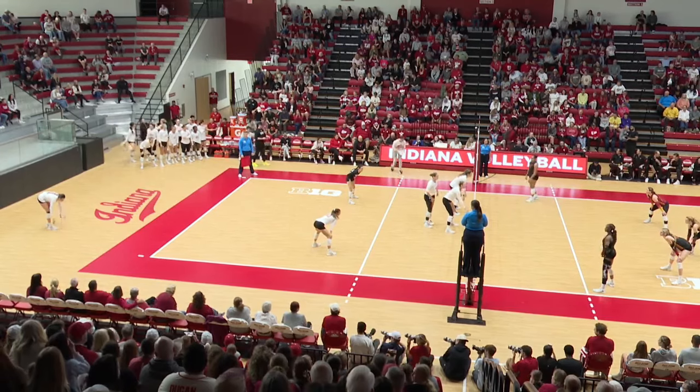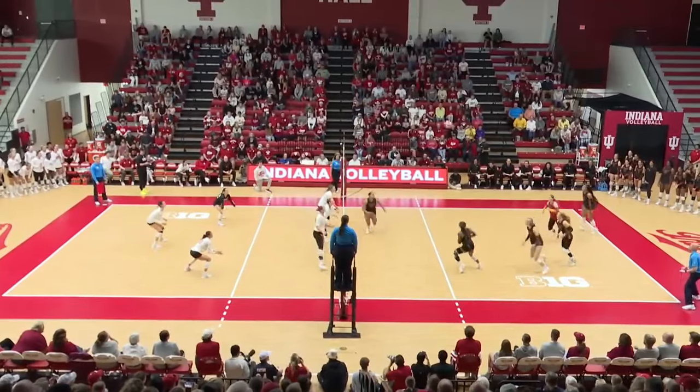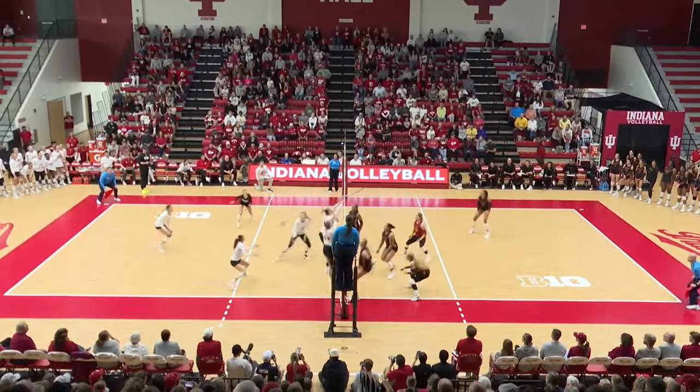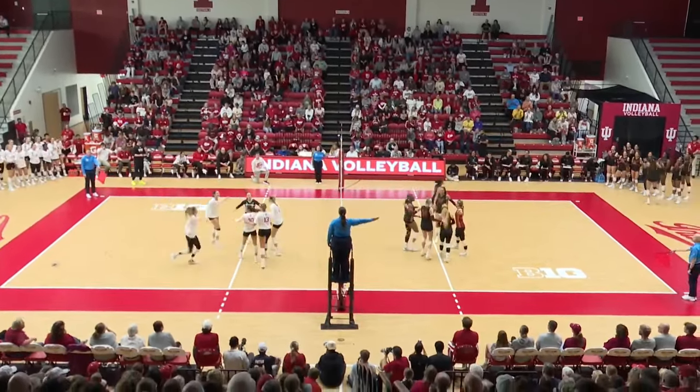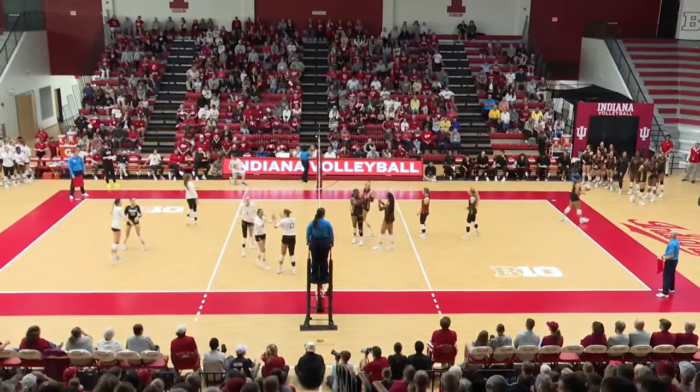It's Candela Alonzo Corcellis who will get us started. And we're underway from Bloomington as this one goes over. Batenhorst takes it, set up by Tuanea, and it finds the floor. And USC takes the first point of the game.